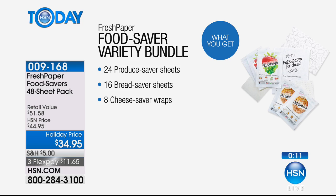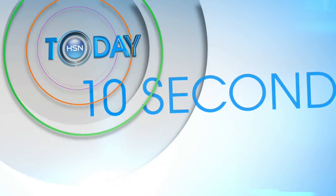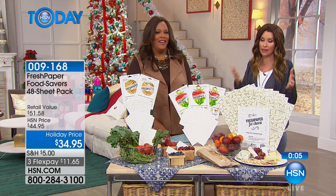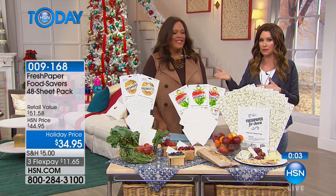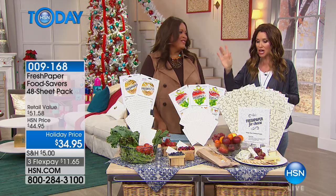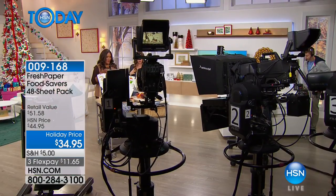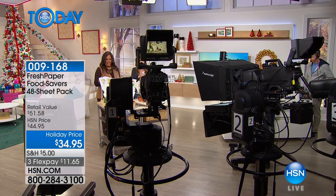Same with fruits and vegetables. If it's a fruit that you generally keep out on the counter, like a tomato, you're still going to keep it out on the counter. If you keep it in the fridge, all you do is literally toss in a sheet. For something smaller like that, you can cut these up. So all this will go such a long way.